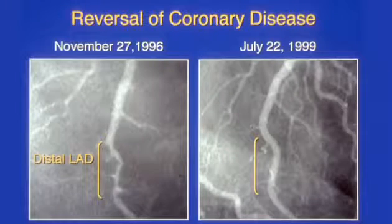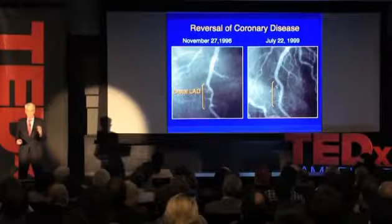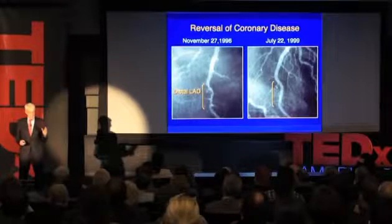It was really quite striking and exciting to see what actually can happen when you give the body every opportunity. The healing capacity is incredible. So now let's talk a little bit about how do you injure the artery in the first place? What seems to be going wrong?